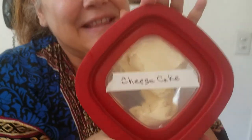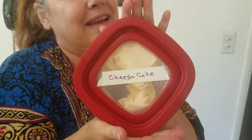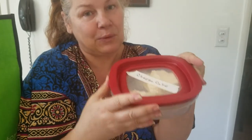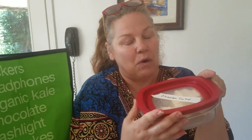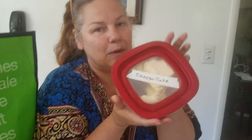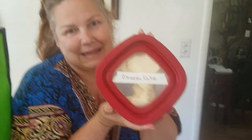This says cheesecake. This is Mika's favorite thing. This is high in protein. It's got natural sugars, so it won't spike your blood sugar. It's got lots of B vitamin and protein in it. Goat cheese, yum.